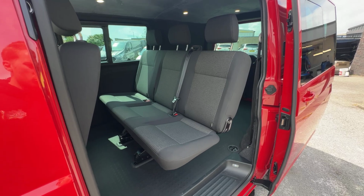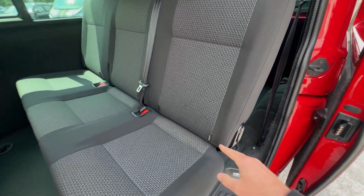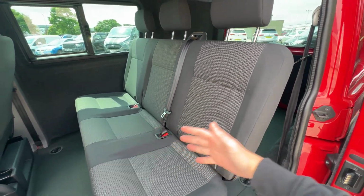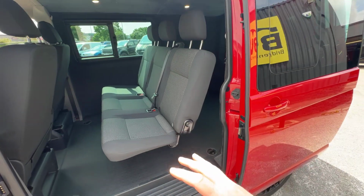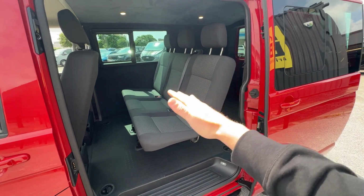Looking at the rear seats then, this one has got the full 3-seater bench seat in the back. Of course, you've got the Isofix compatibility on the 2 outer seats, and you can fold the back of this down completely flat, and I have taken a photo of that in that position in the full advert. So by all means, check that advert out if you want to see what that looks like with them down.